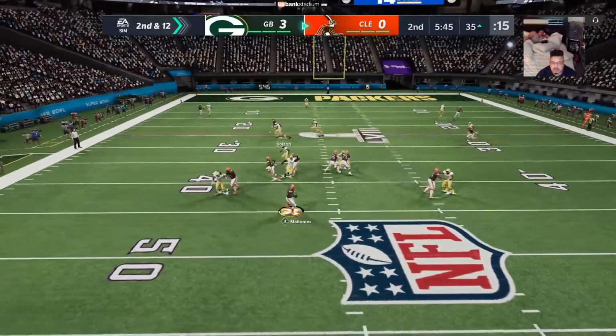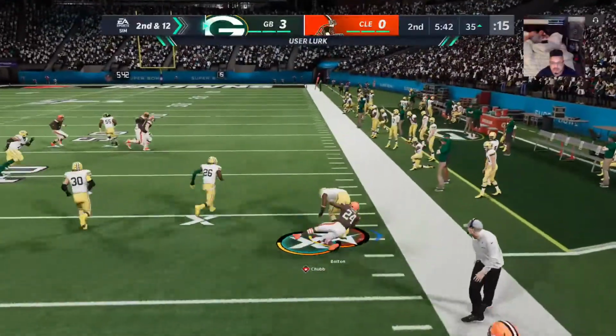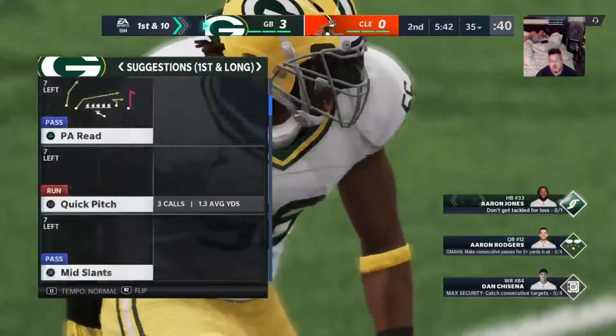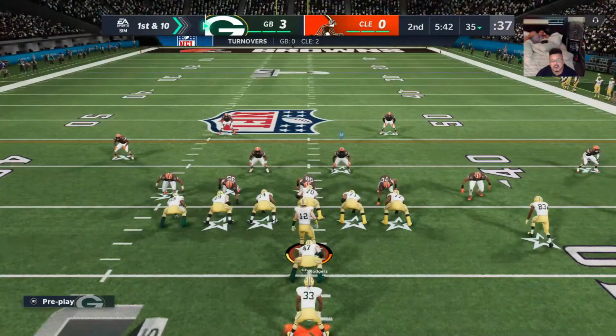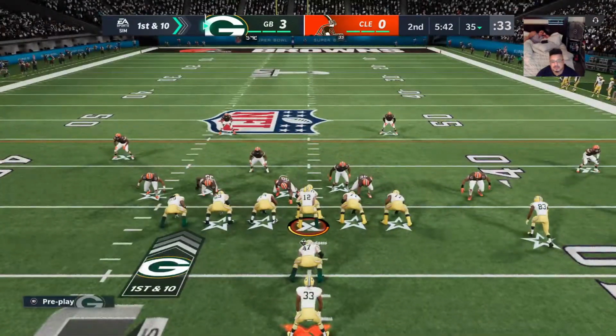On 2nd and 12, Mahomes trying to get it to Beckham, and it's intercepted. Picked off near the 26. And the return here is stopped at the 35-yard line. Take over. You don't see this often. A quarterback of his caliber, 2 first-half interceptions. It's absolutely surprising because it happens so rarely.